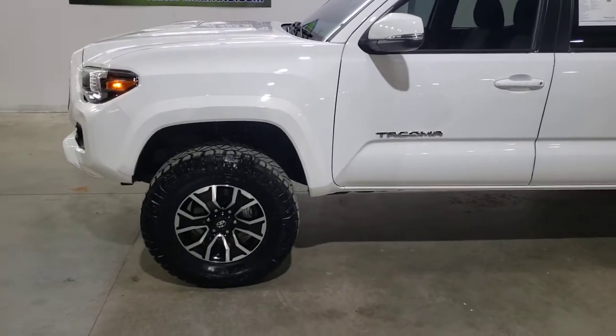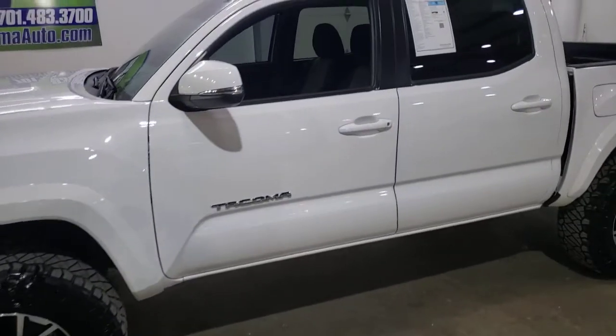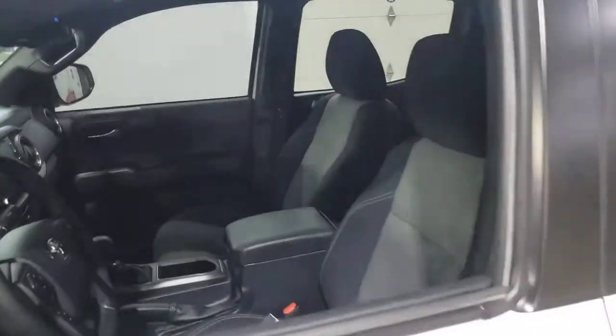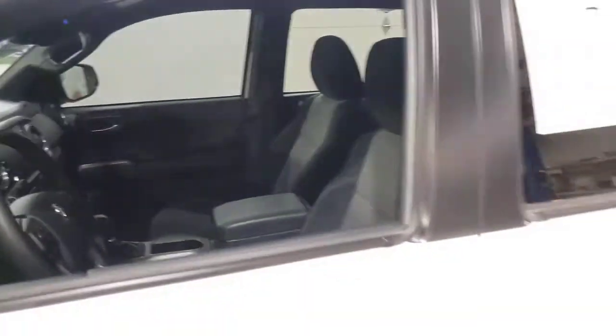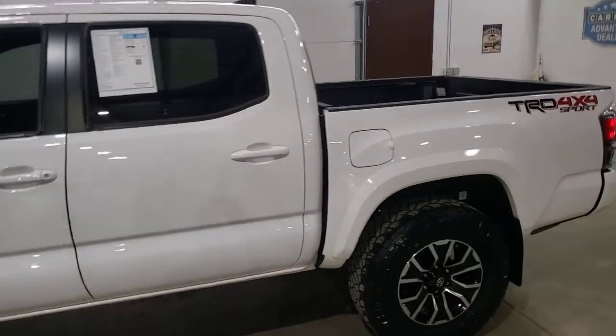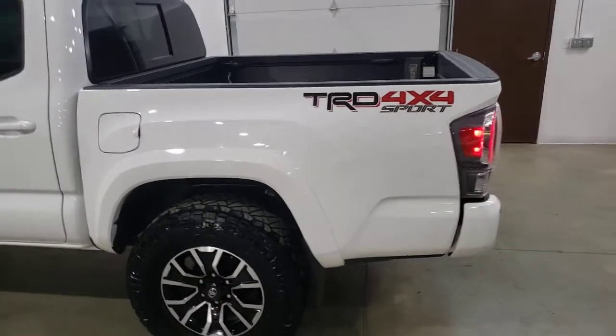Got the bigger flares on it, the bigger wheel and tire, stands a little taller, hood scoop. Just a good looking truck. It has a cement interior, the outside's super white, the windows are tinted. I bought it from the original owner. It has a clear Carfax, he was in no accidents. The vehicle is mechanically stock, has the bumper-to-bumper warranty on it.